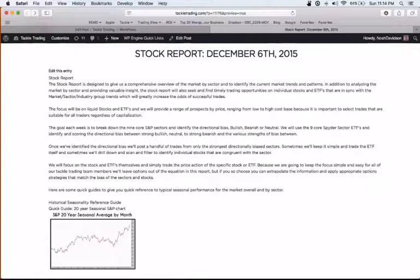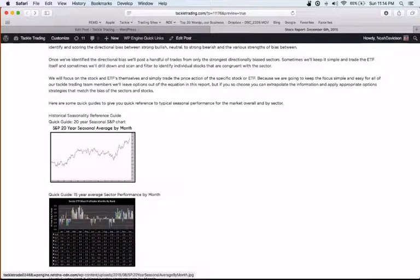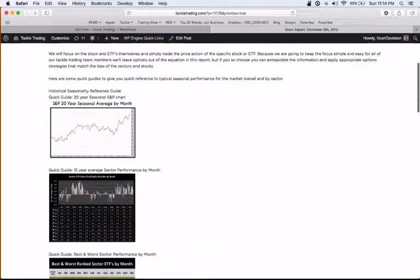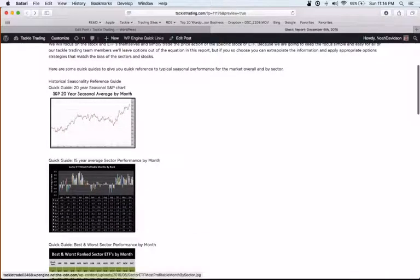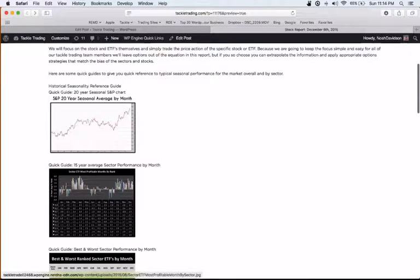Here to give you the stock report and work on the overall picture of the technical analysis. As you use the stock report, it's important that you understand how these little segments work. We've got the 20-year guide, seasonal average, which is like the almanac of understanding what the market typically does this time of year based off the last 20 years averaged out. We've got a 15-year sector average, a quick guide to best and worst performance by sector. So what we want to do is look at it and understand where we are.